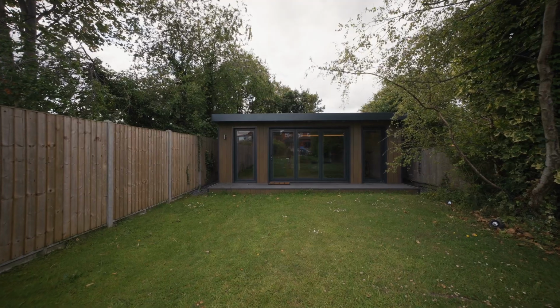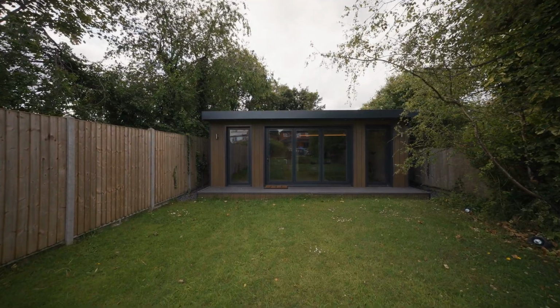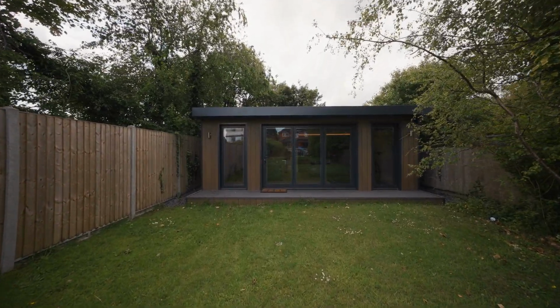The team were very courteous. You were great to deal with. You were very patient with all my questions. And if anybody ever asks the question about their garden room space or they think about doing something, you're the first guys I'd mention, 100%.